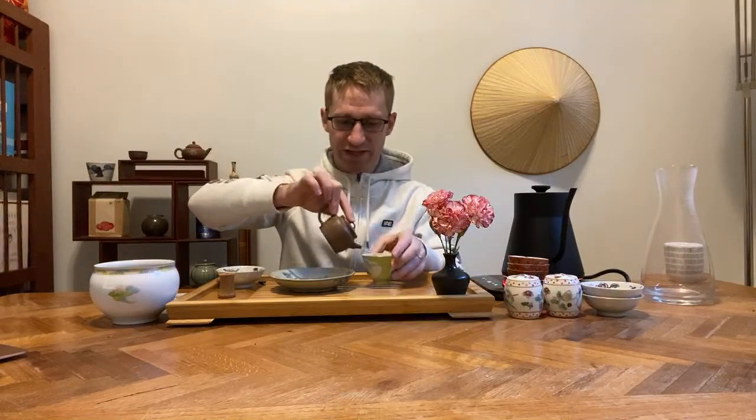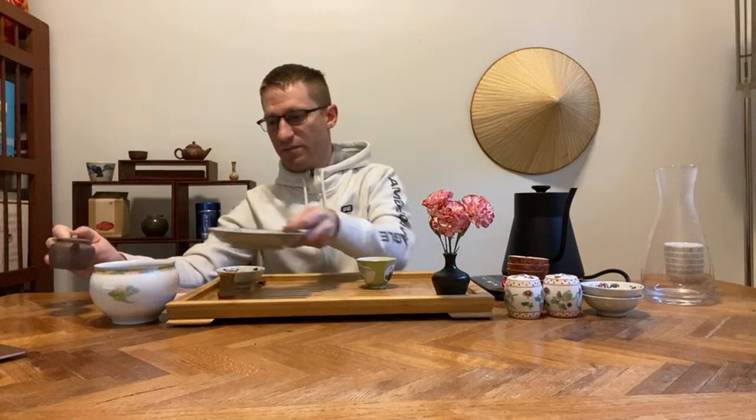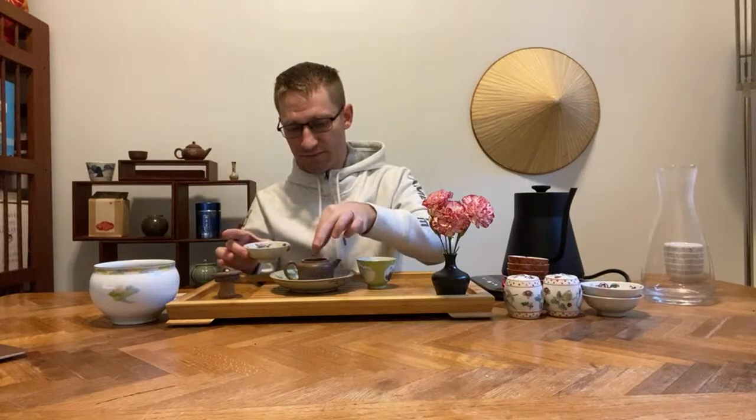So all I'm doing is just reheating that teapot real hot. I want that teapot as hot as I can get it. So when I put in the dry leaves, I can let it sit there for a minute or so and then smell the aroma. I'm probably only going to use about 1.5 grams since I am drinking this tea by myself.